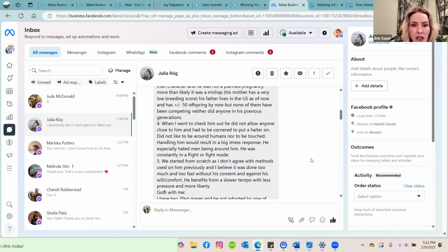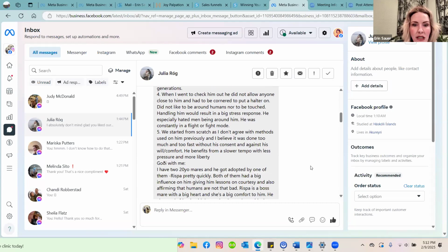When I went to check him out, he did not allow anyone close to him and had to be cornered to put a halter on. Did not like being around humans nor to be touched. Handling him would result in a big stress response. He especially hated men around him. He was constantly in a flight or fight mode.